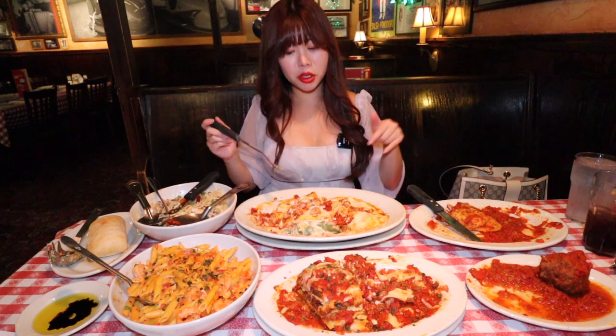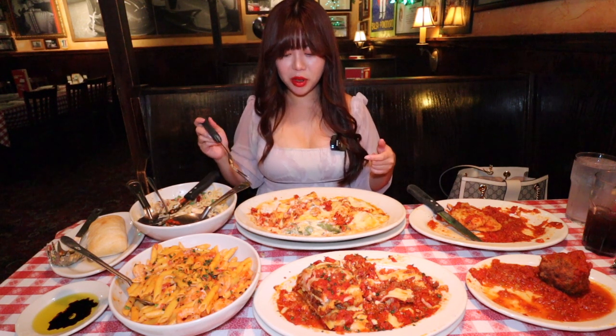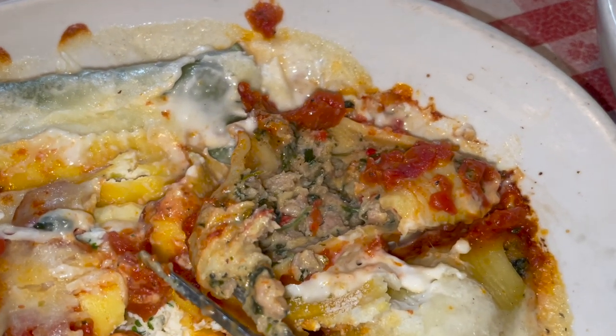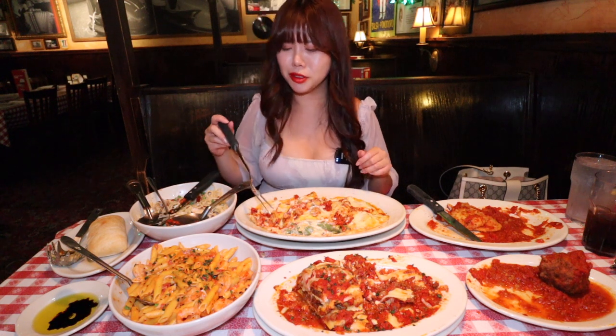My favorite from this quattro plate of stuffed pastas would definitely be the shelled stuffed pasta with the Italian sausage and spinach in it, because, oh man, that sausage, so good. I love Italian sausage so much.